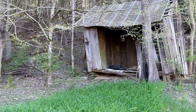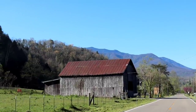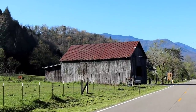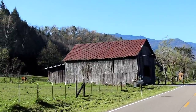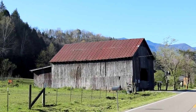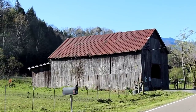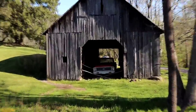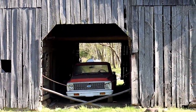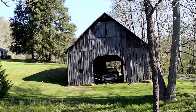here in the Smokies. Well, that's a beautiful barn there. It's got beautiful mountain views behind it. It's absolutely beautiful out here. This is Pitman Center. Check out this old barn, and check out that old Chevy pickup in that barn. That's a really, really cool barn.